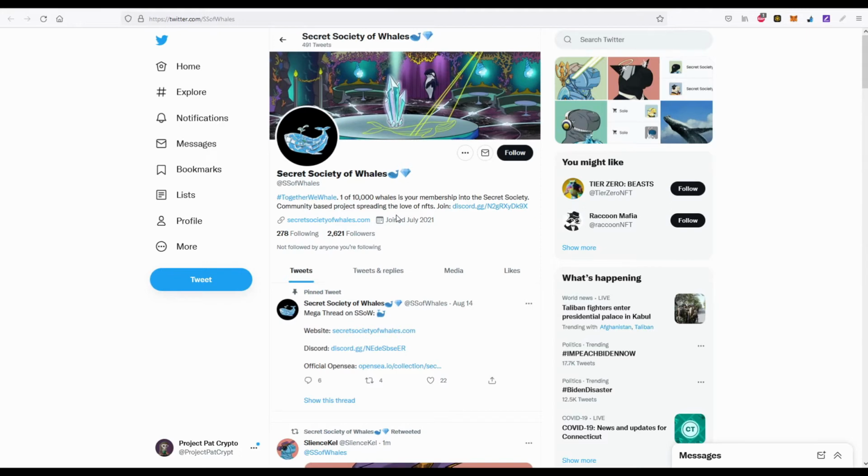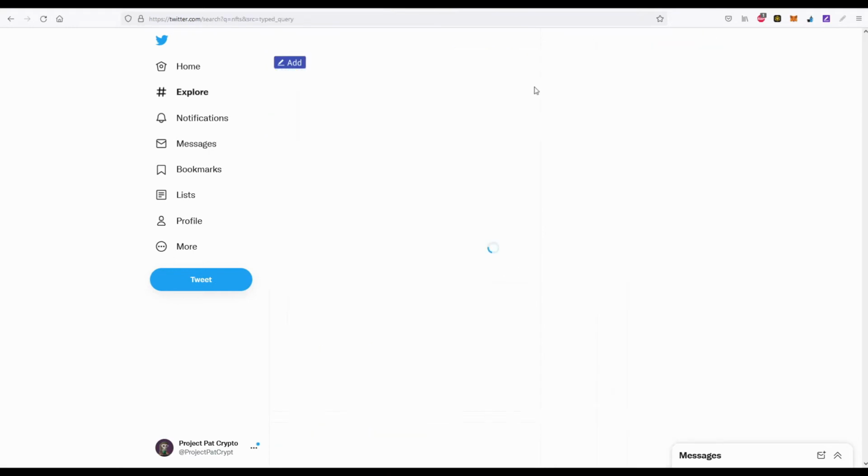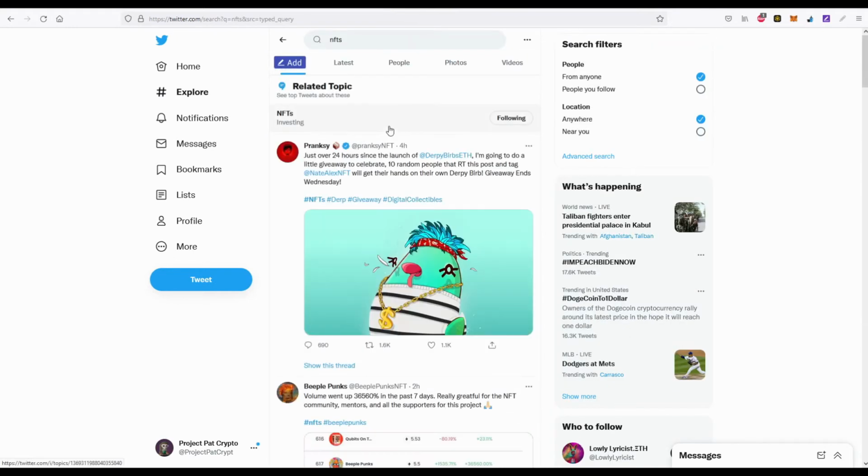You do pay sometimes double what they were minted for, but you might be more invested in it if you know it's going to be a good project. It can be tougher. If you're trying to find other ways to look for things, just type NFTs, okay? Everybody and their mother's out here trying to shill something.